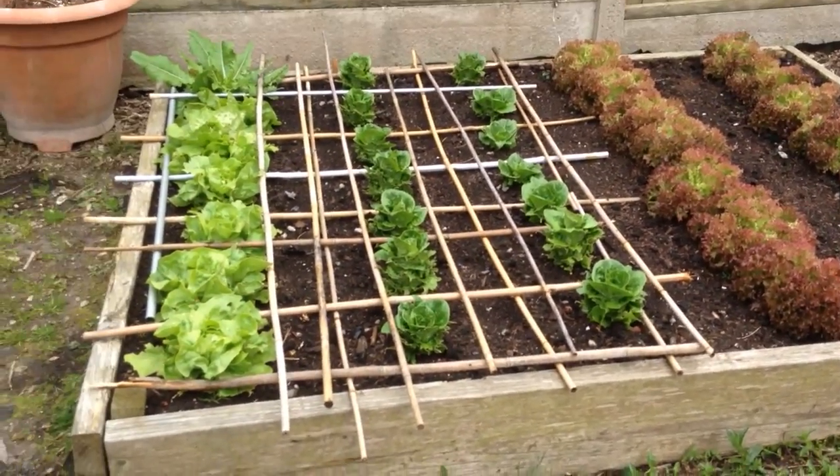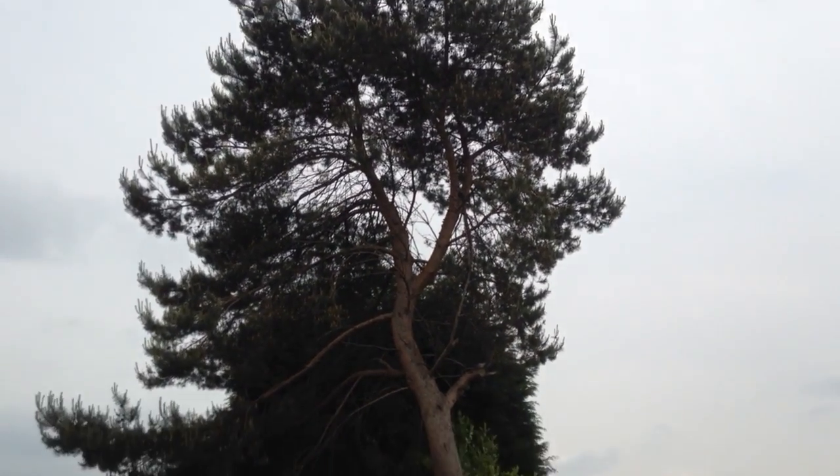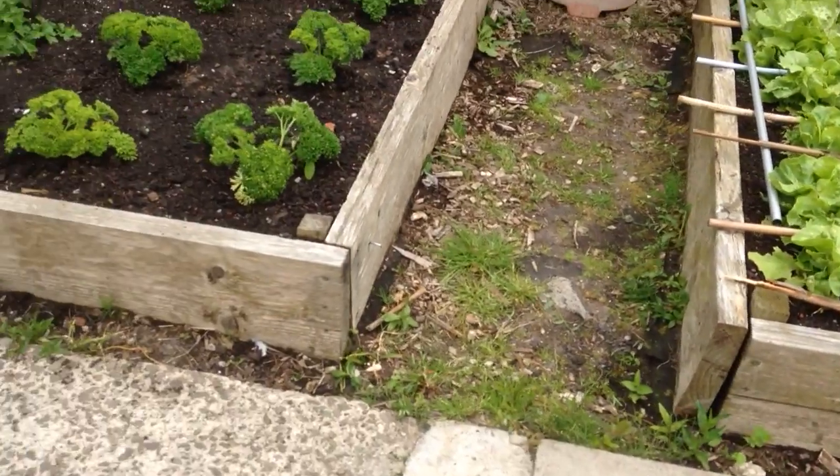The pigeons will not go near that. It's that bloody tree there, one of my neighbour's trees. They live in that tree. You can hear them flapping, and they come and sit on my fence. I'm gonna fetch a shotgun.